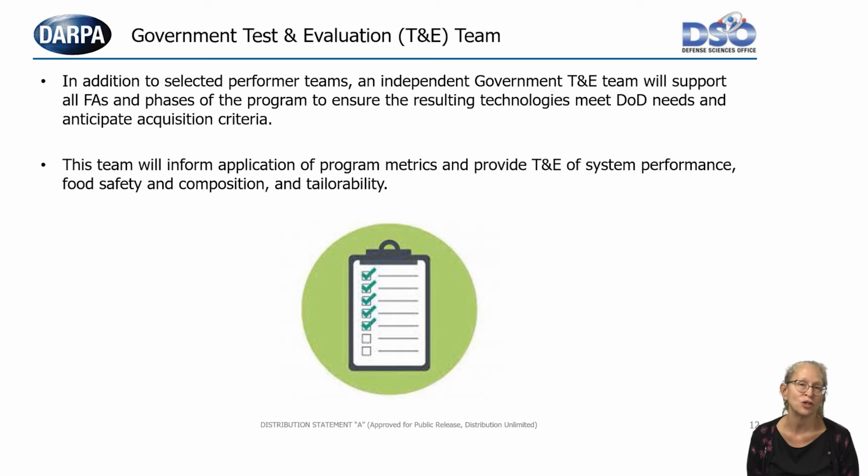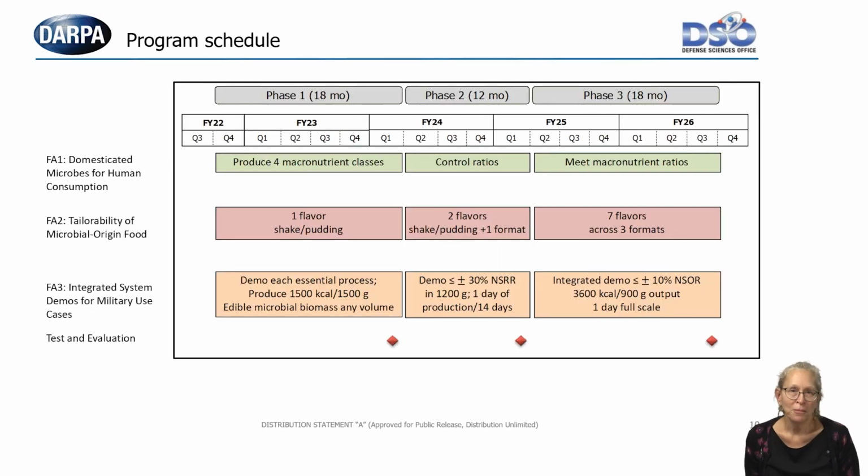That is, the transition of these capabilities to subsequent investment that may allow us to scale and refine these approaches for use in military contexts. A word about program schedule.